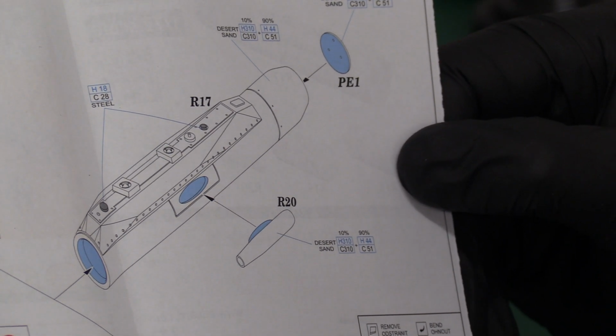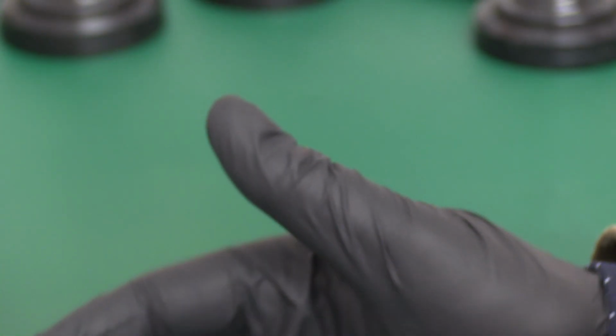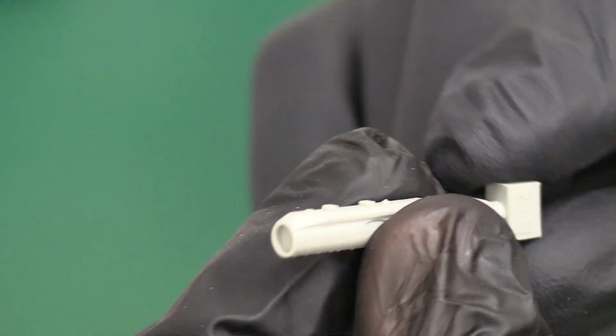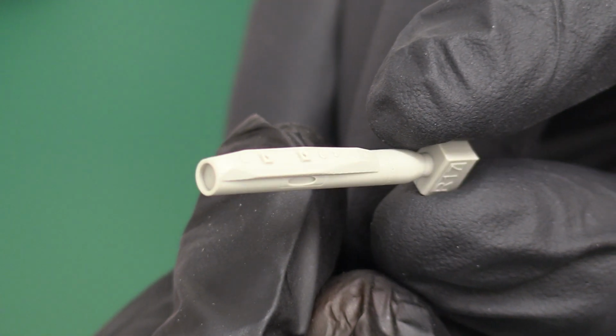Yeah, so it's got a bit of PE involved here as well, so there's a little bit of everything. And that is this one here. They're very tiny, aren't they? Okay, there we are. Yeah, so that's the rear, and that's very, very nice. That's super. And then there's the front.